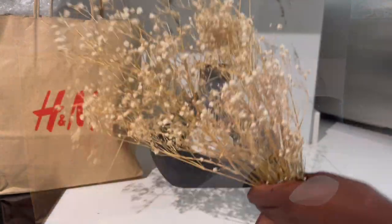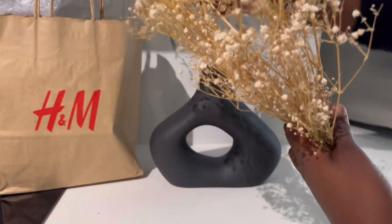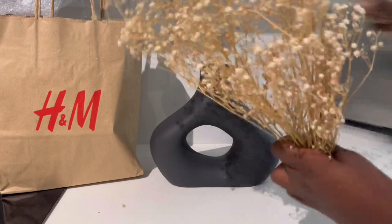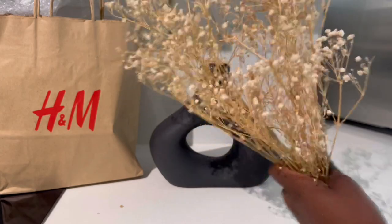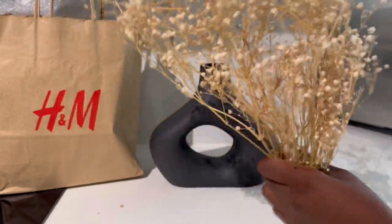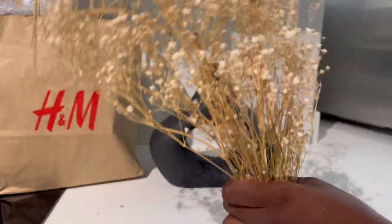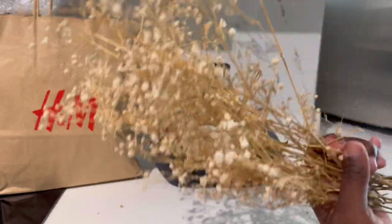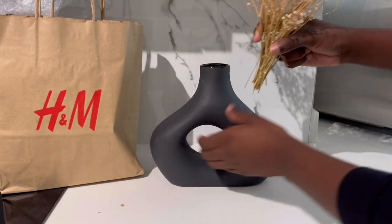So I'm gonna style my vase using these dried baby's breath plants. So I had these flowers plants from 2021 December. So I bought them as fresh flowers, then they dried. So I always reuse them as dried plants. They last forever. I was using them in my old vase and the vase broke, and I still kept these to style my new vase.